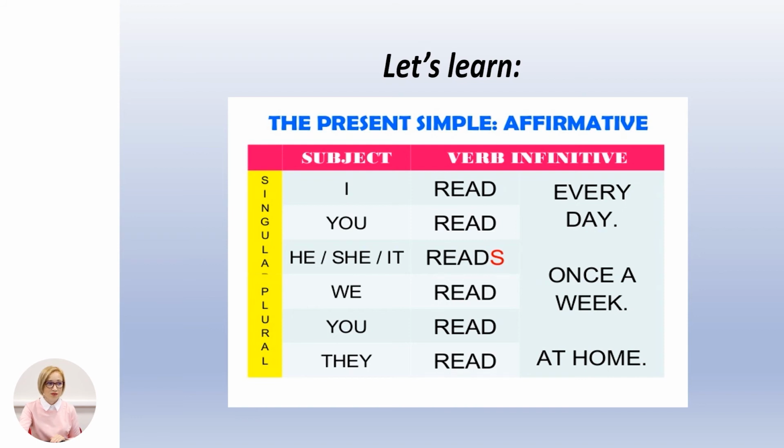I read every day. You read every day. He, she, it reads every day. We read once a week. You read once a week. And they read at home. As you can notice, in the third person singular, the verb takes s at the end.